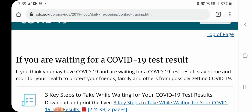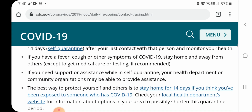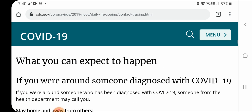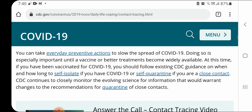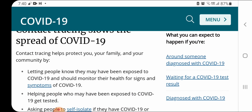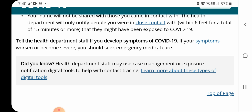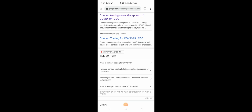So we picked up expressions such as close contact, exposure, exposure notification, digital tools, health department staff, seek emergency help, spread, self-isolate, self-quarantine, confidential, symptoms and signs, answer the call, quarantine, everyday preventive actions. Good read. Indeed.